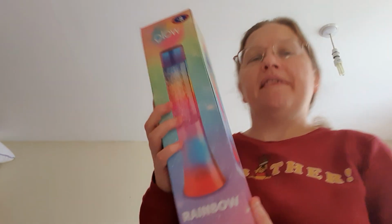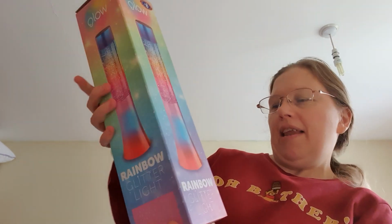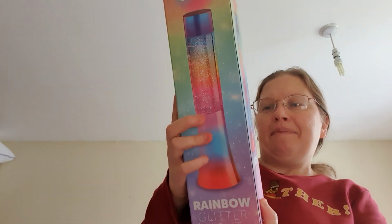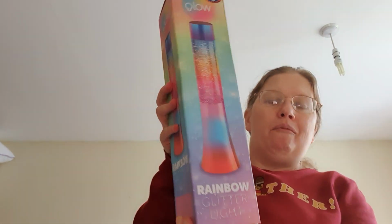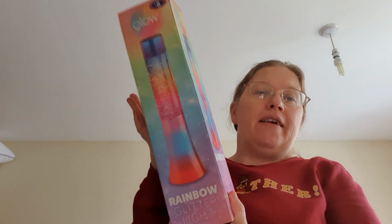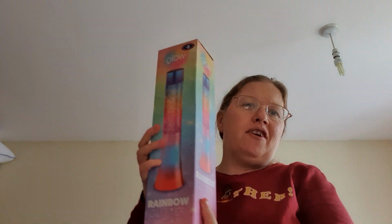Ben still loves his lights, and this is a little glow rainbow glitter light. This was only £8 from B&M. I think it takes batteries, but he'll really enjoy that. Probably put that on his unit in his bedroom. The only problem is, I hope it's not like his lava lamp. We bought the lava lamp last year. Within 2 months it broke, and not through being misused, it just decided to stop working. So I've got that one.